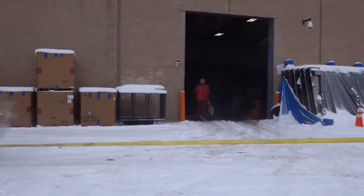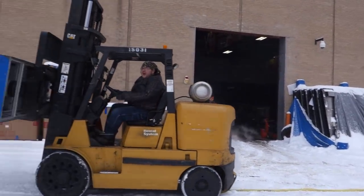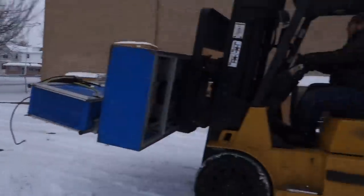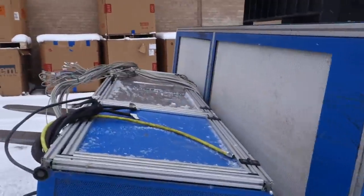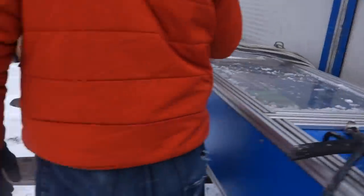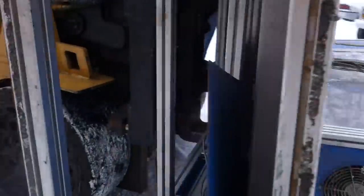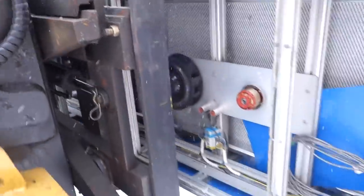Michigan things. All right, clear the driveway. So what do we got here? It's part of a bacon rack thing, more than likely. Controller cabinet. All right. What's that? Watch out. I got you.